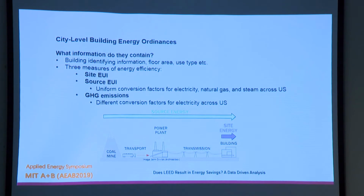The city-level building energy ordinances have a variety of information. They have building identifying information such as the address. They also have information such as floor area and building use type, and so on. On top of that, crucial to our study, they include, in general, 3 measures of energy efficiency.